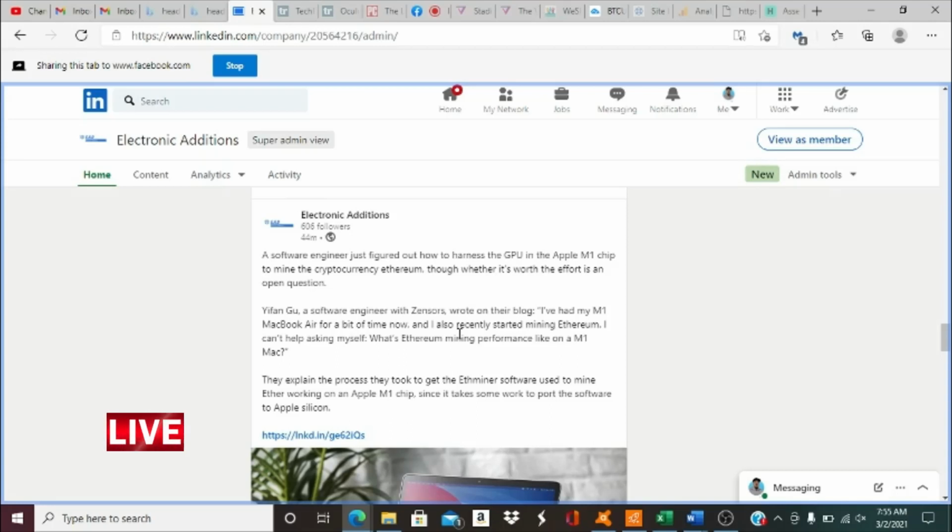So a software engineer just figured out how to harness the GPU in the Apple M1 chip to mine the cryptocurrency Ethereum, though whether it's worth the effort is an open question. Yifan Zhu, a software engineer with Zensource, wrote on their blog, "I've had my M1 MacBook Air for a bit of time now, and I also recently started mining Ethereum. I can't help asking myself, what's Ethereum mining performance like on an M1 Mac?"